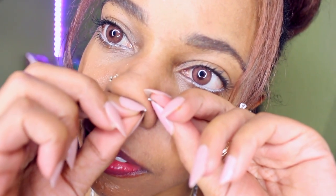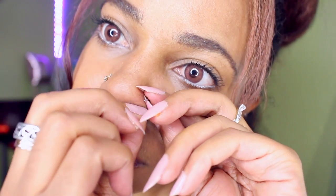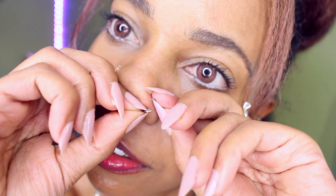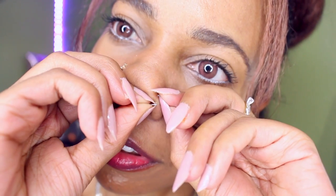And then try to grip one side and then grip the other. I know I look crazy right now. I'm not gonna lie, it can be hard. When you feel like you've got a good grip of both sides, that's when you have to use your strength.